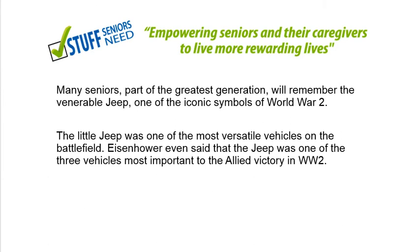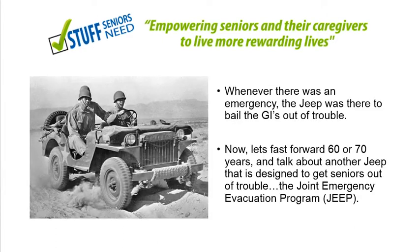So for seniors, let's face it, they were a part of the greatest generation. They went through the Great Depression, then they went overseas and they took down the Nazis. They will remember the venerable Jeep. It was one of the iconic symbols of World War II. Eisenhower even said that the Jeep was one of the three most important vehicles to the Allied victory in World War II. And there it is right there. Whenever the GIs were in trouble, the Jeep was there to bail them out.